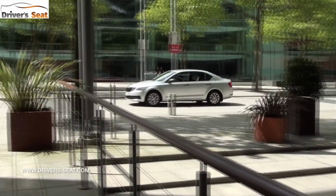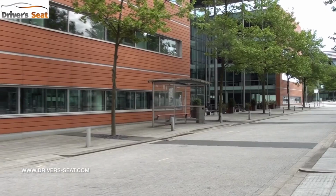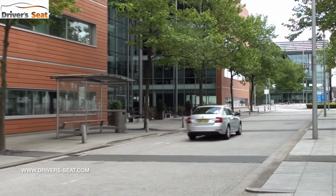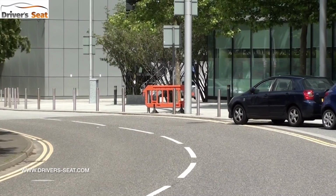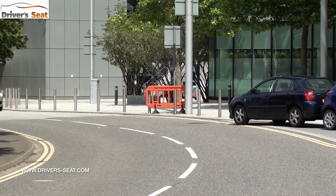Handling wise, it's pretty neat and tidy. It's well behaved and composed in most corners. However, get to a sharper corner with a little bit more speed on and you do feel a shift of weight to the outside wheels. Other than that, there's plenty of front end grip and you're quite happy to push on and have a little bit of fun in this.